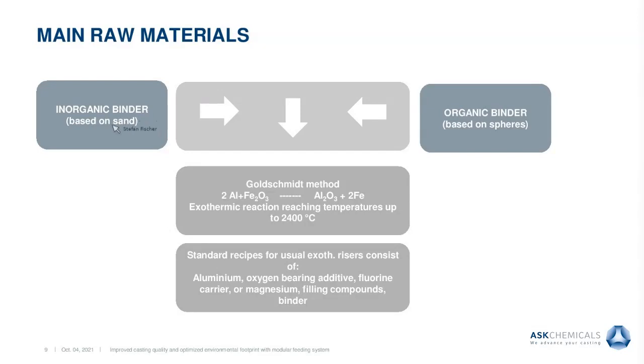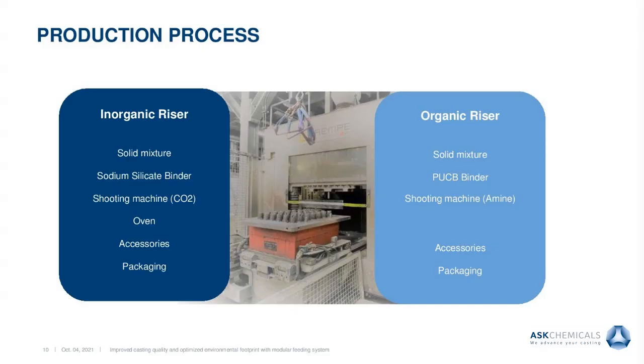These risers are mostly based on sand as filling compounds. And we also have the organic binders, which are based mostly on microspheres. For these organic binders, you can use cold box phenolic binders or other resins as a binder here. So what is the difference in fabrication of risers with these different types?